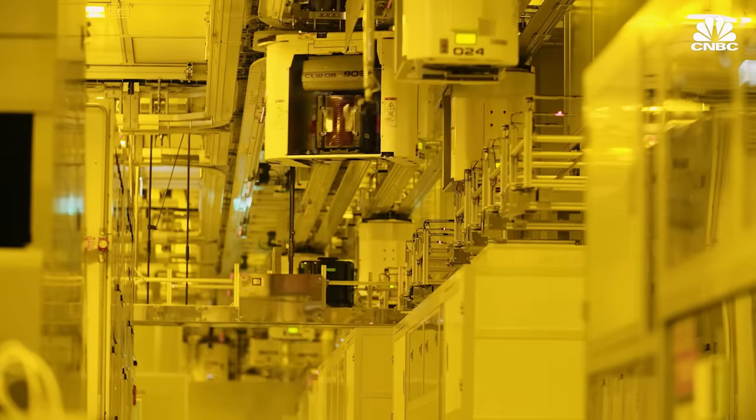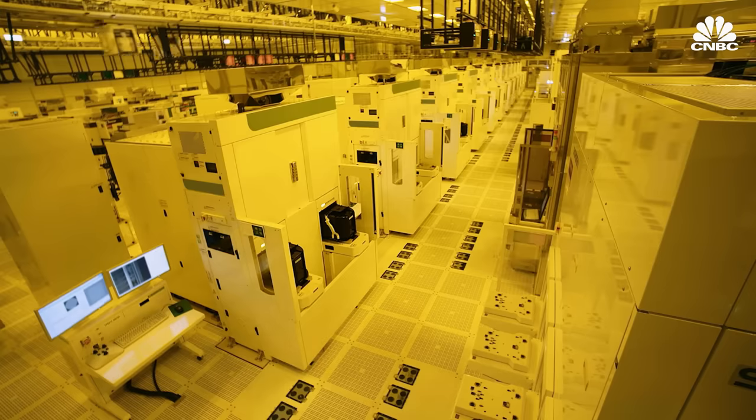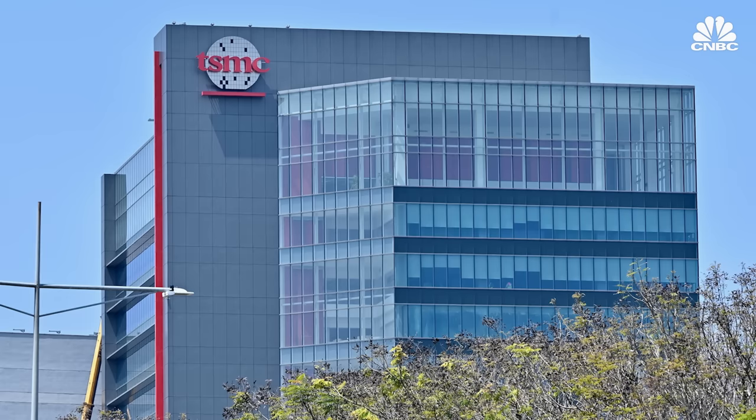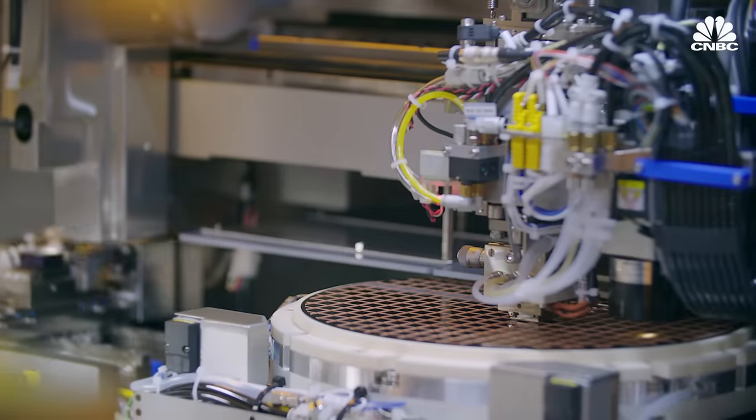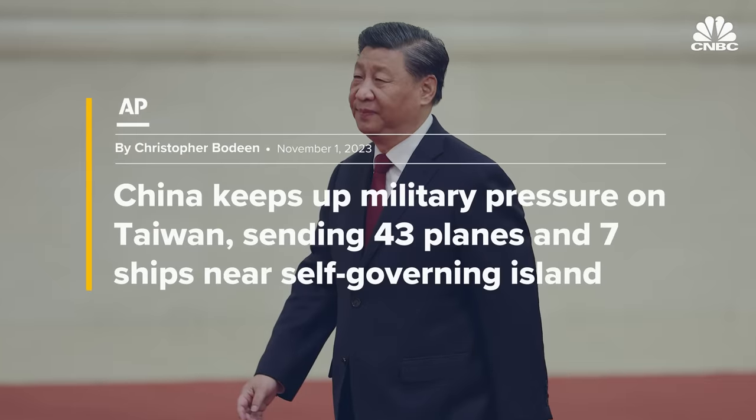Regardless of how much of its silicon needs Apple manages to design in-house, it'll still need to manufacture its chips externally at massive fabrication plants owned by foundry companies like TSMC. It's like anybody else. I mean, they need leading-edge semiconductors. There's one place, mostly one place you get those right now, which is Taiwan. This leaves Apple, like all advanced chip companies, vulnerable amid China's mounting threats of invading Taiwan.